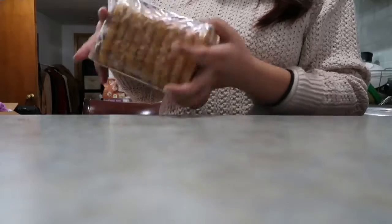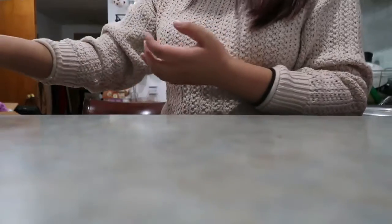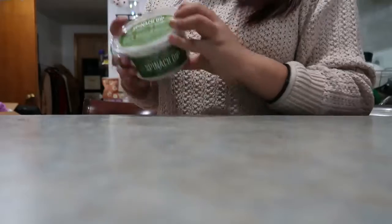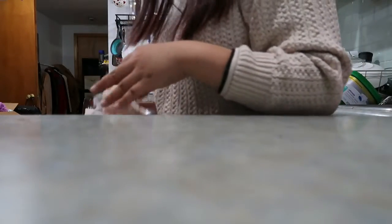Hash browns. Buffalo chicken dip. Sour cream spinach dip. I realized this is a lot of dips and stuff, but I didn't realize how many crackers I had in the house. So I was really tempted to buy a trio, the scallop trios, but I was like, no, you need to finish what you have before you buy more freaking crackers.